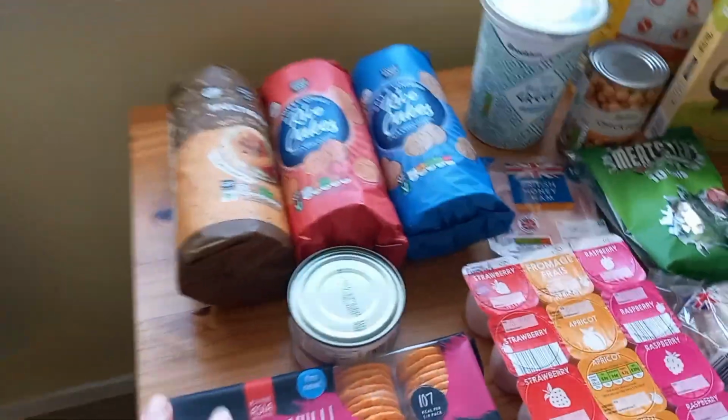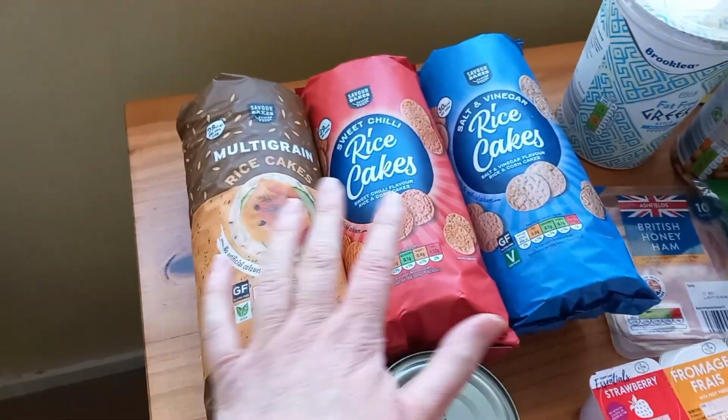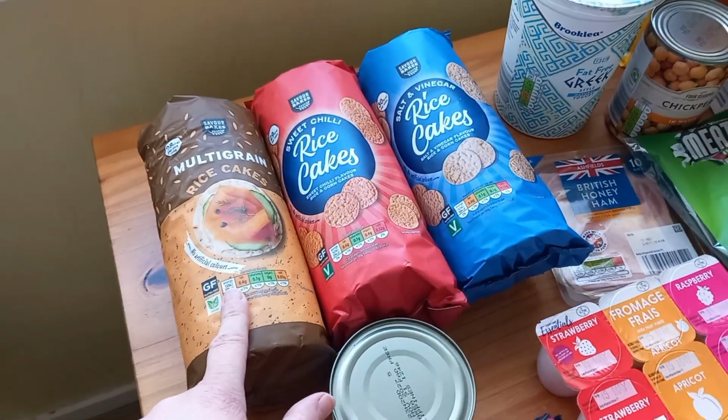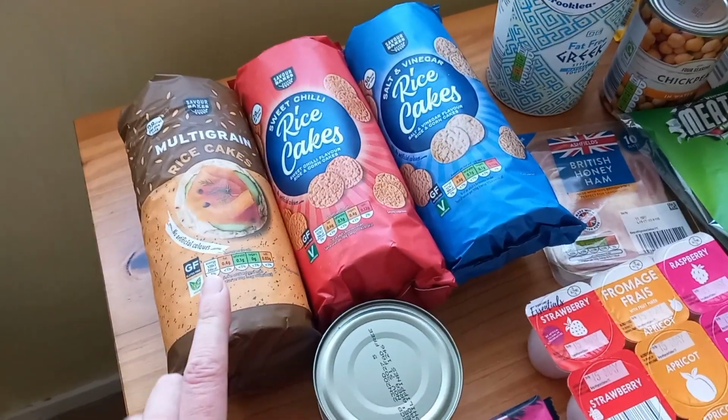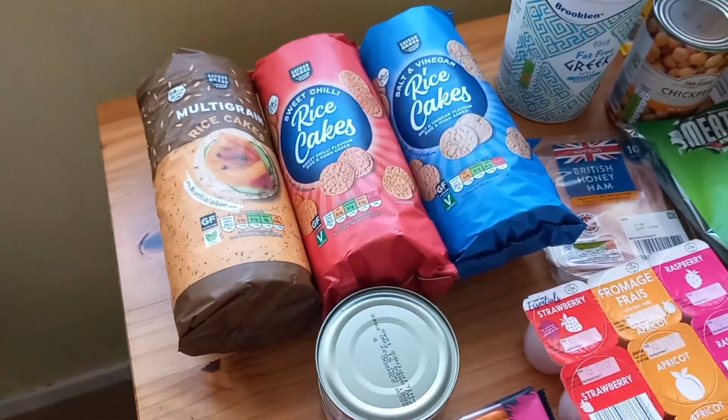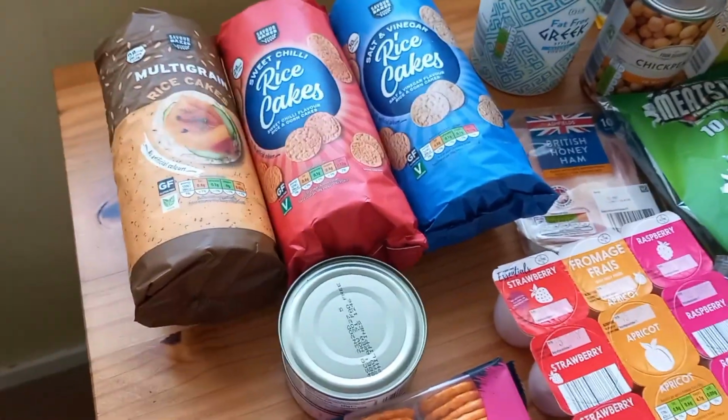So I've got rice cakes here. I've got my multi-grain rice cake, sweet chilli and salt and vinegar. I don't need two of these because I've actually still got one in the cupboard. We didn't eat that many rice cakes this week, so I didn't buy two. And they had no corn, so I didn't buy a substitute. I just didn't buy any.